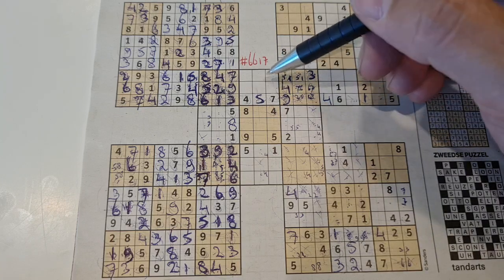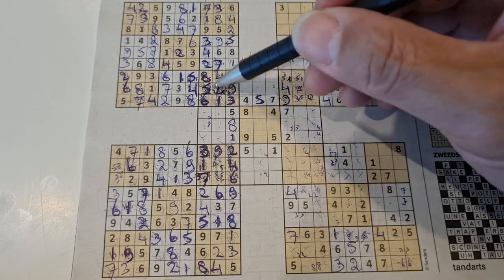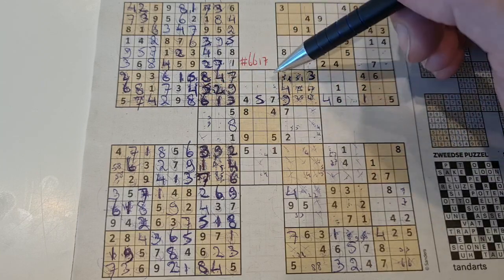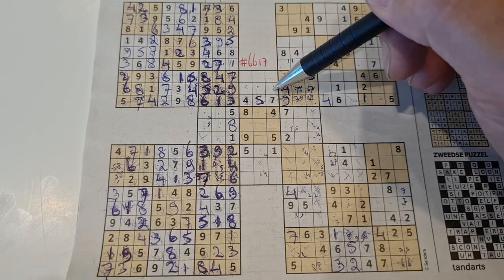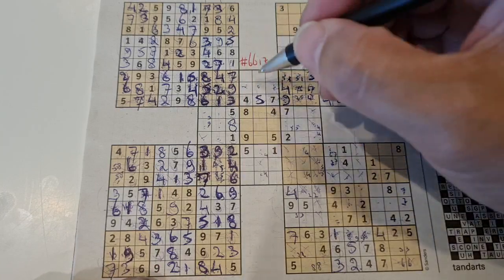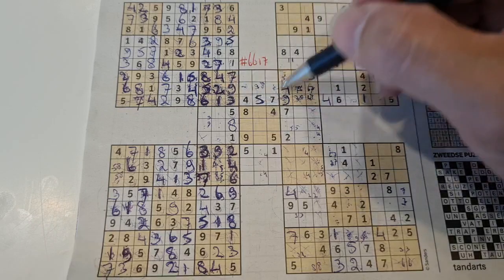6 and a 7. Yeah, 3 missing numbers in this row. 1 is missing, the 2, the 3 is missing. The 4, the 5, the 6 and 7, 8 is missing. 1, 3, 8. Is this correct? 1, 3, 8. Yeah, 1, 3, 8. The other 3 numbers in this big square.